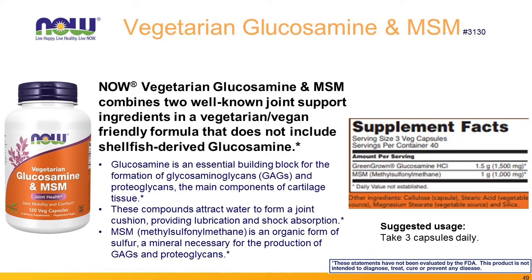We also have a vegetarian glucosamine MSM, which in 3 capsules a day gives you 1,500 milligrams of glucosamine hydrochloride and 1,000 milligrams of MSM. Now, I'll mention the MSM. There are different methods of production, and one of them uses paper mill waste cooked for a long time, uses tons of energy, lots of toxins. That is not the method that we use.